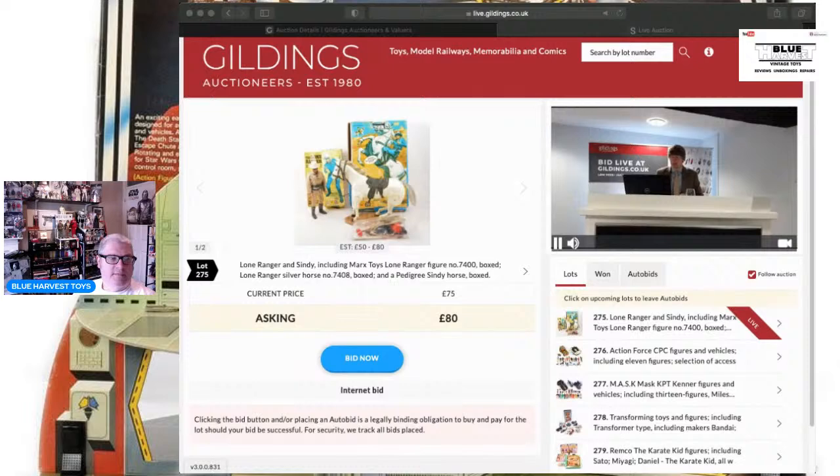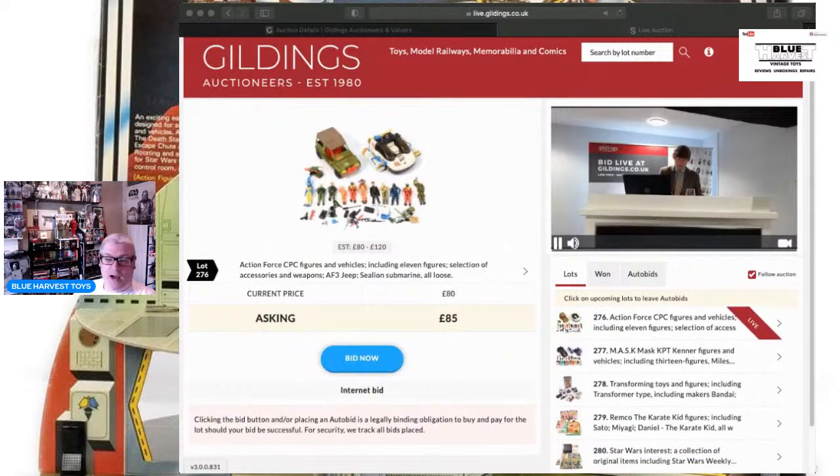275, Lone Ranger and Cindy. You've got the bigger horse and the Cindy horse. Lone Ranger and Cindy. £75, £80, £85. The main range is now £85. Any further bids? £95. That's a good price. Any further bids, fair warning, at £95. Wow.